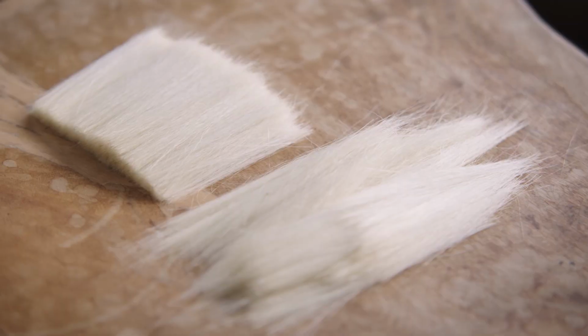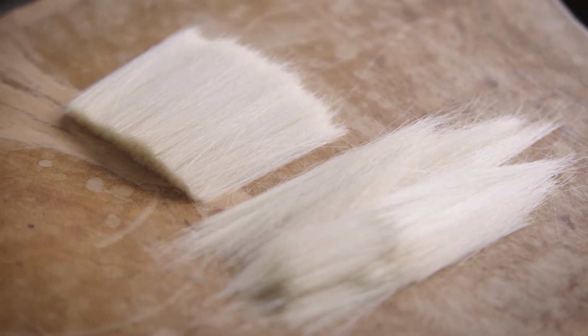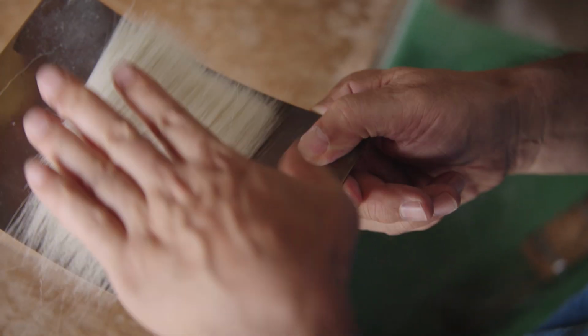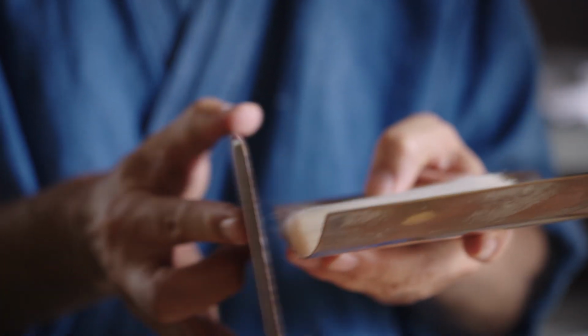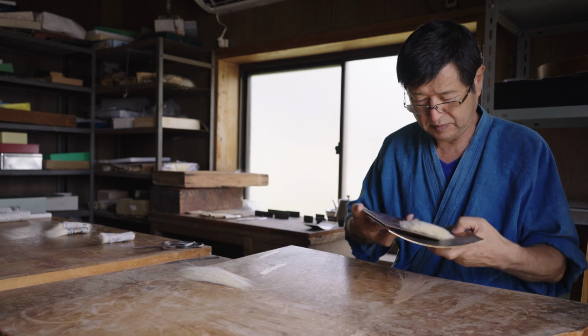One of the most time-consuming steps is aligning all of these hairs. This delicate work is key to making a uniform brush, but it's largely based on experience and instinct.